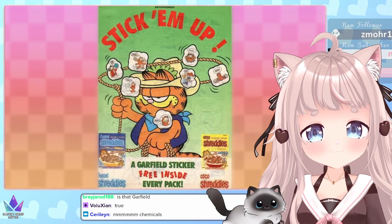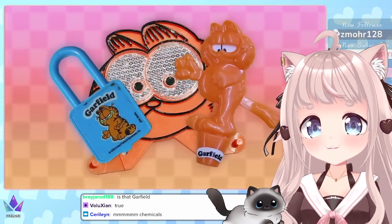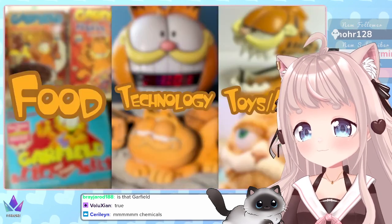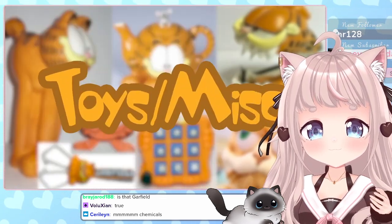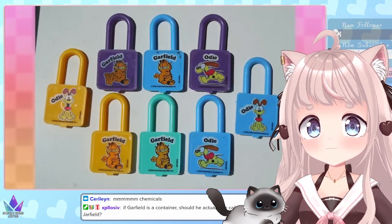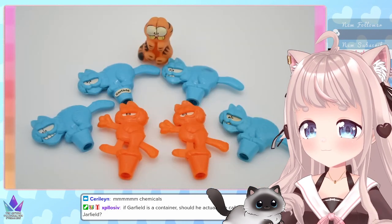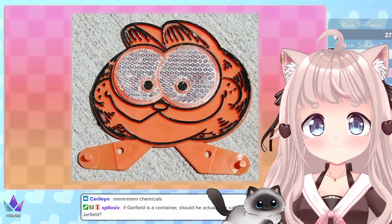He was occasionally plastered onto cereal boxes for advertising purposes, and there were also many Garfield toys you could find in various cereal boxes. Which moves us on to the next section, toy/miscellaneous. Every once in a while, there's a Garfield-themed toy at the bottom of random cereal boxes. It's always just some random, dumb, useless item, but the most peculiar I can find are the Garfield bike reflectors.